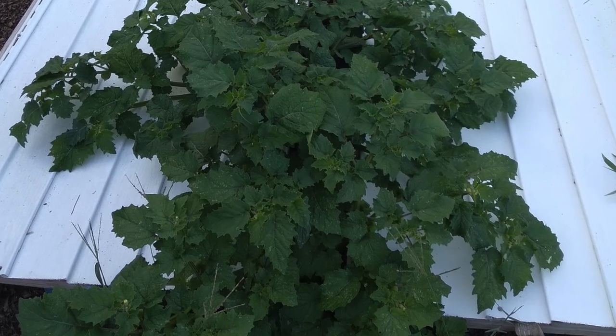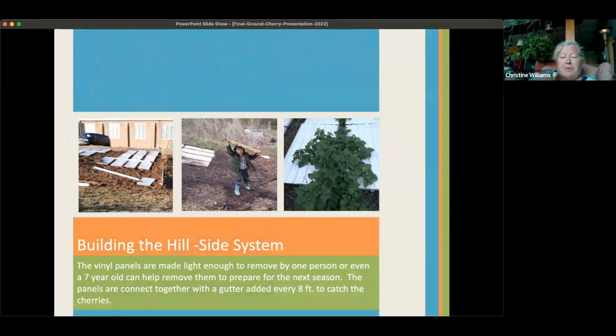So this is a few pictures of the ground cherry hill. You can see my grandson there, who at that time was 7, and he can handle those panels with no problem. So we made them 3 feet by 4 feet, and so they're not heavy at all. We had very little wind pickup, and we get a lot of wind here on our farm. And so they are really tucked in there pretty good.